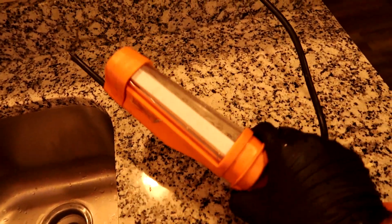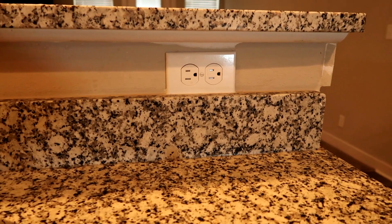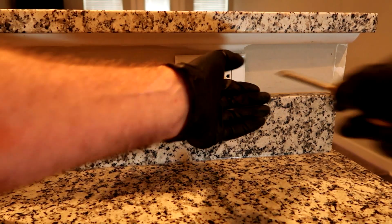Might have us a loose neutral somewhere. Loose neutral wire, also known as the white wire. Let's see. Nothing. Bet it's gonna have something to do with that GFI. So the GFI works, and all of these outlets work along here. So let's see if we have power on the bar. Because if the black wire is hot, that means we've got power. We just got us a loose neutral wire somewhere.